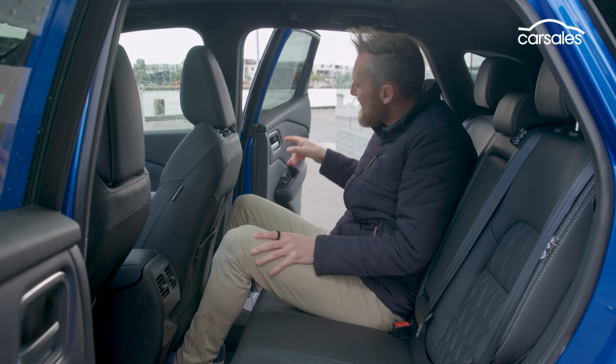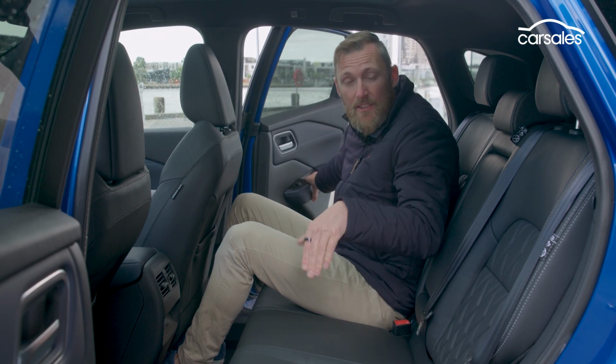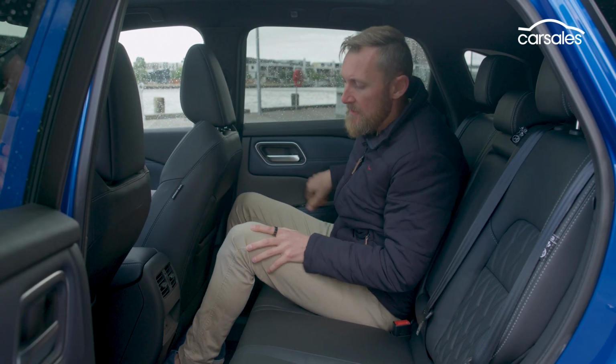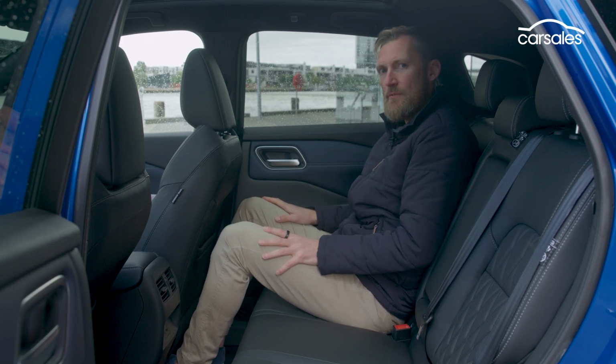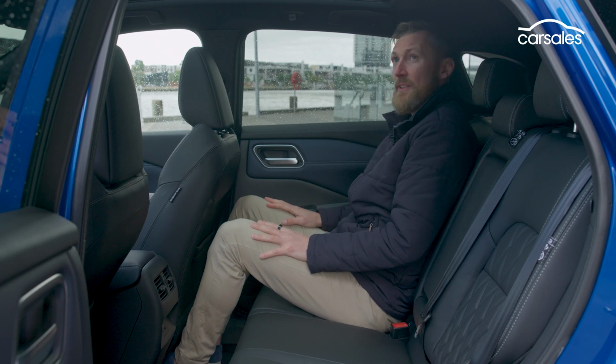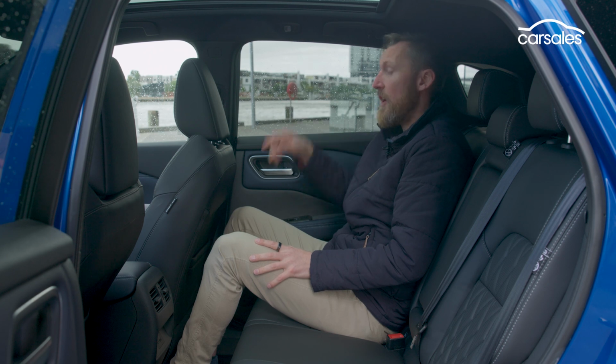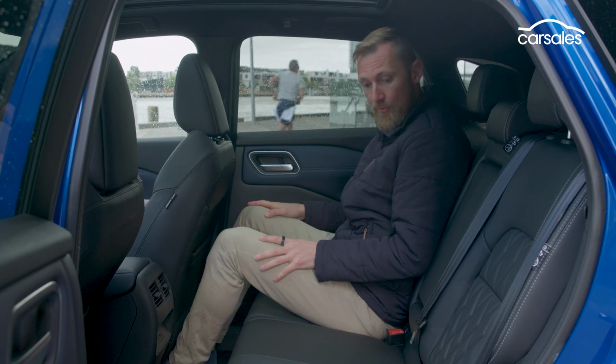I really like these wide opening doors. They open to 85 degrees, which makes access to the rear seat really seamless. But this is a small SUV after all, so there's not a huge amount of room. Legroom is not great for my 6-foot frame. Headroom is actually not too bad, given there's a giant glass roof here. Comfort levels are really good.